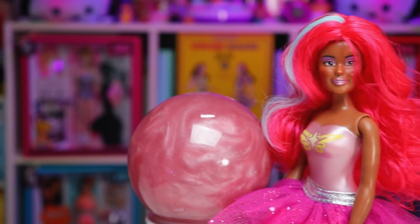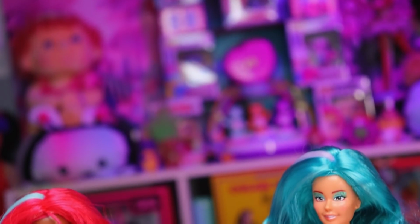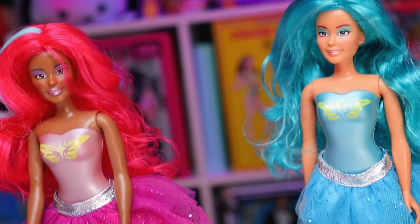perfect for birthdays or Christmas. And I'm so happy that I was able to give you guys a number hack to make sure you get one of each and avoid duplicates. What a great way to complete a collection all at once.